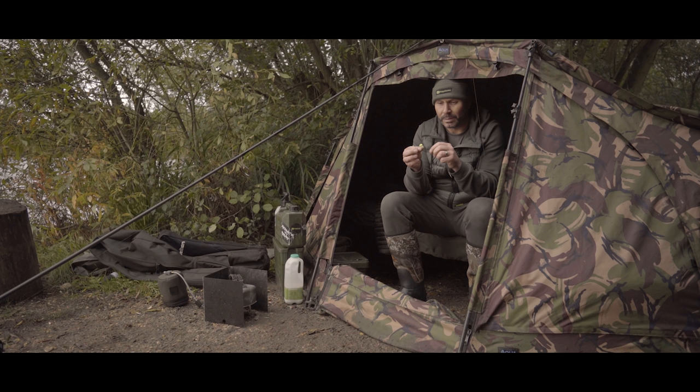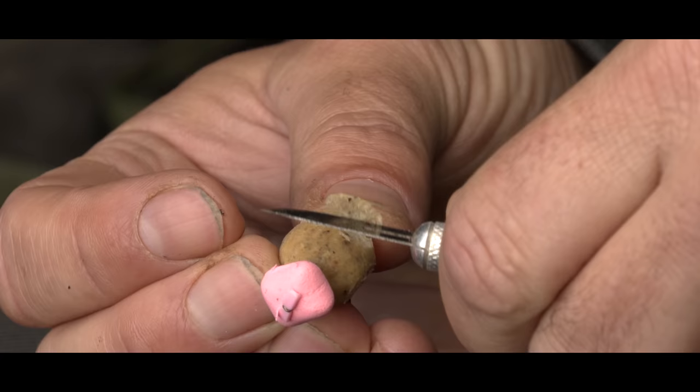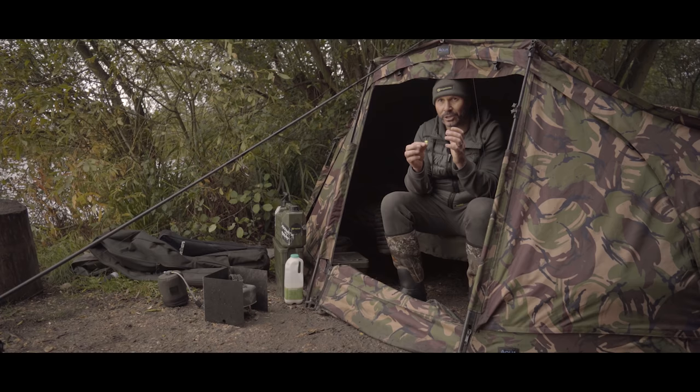So the reason I like to use this bait like this, I shave a bit off, because in my mind it's going to give a little bit of extra, and the quad on top is not only lovely smelling, it's very visual, and it's going to sit up and it's going to disguise the hook.